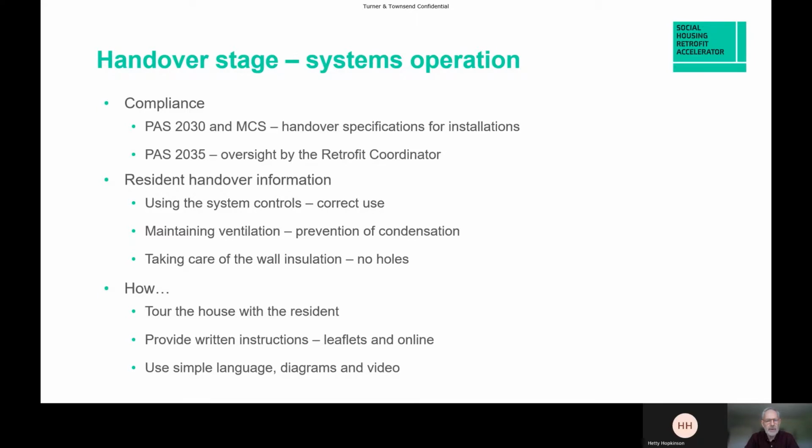So how best to do this at this stage? It's touring the house with the resident, and this can't really be rushed, so that the resident has the opportunity to understand the instructions and demonstrate they know how to do it. You need to leave written instructions. These are leaflets, backup instructions online as well.